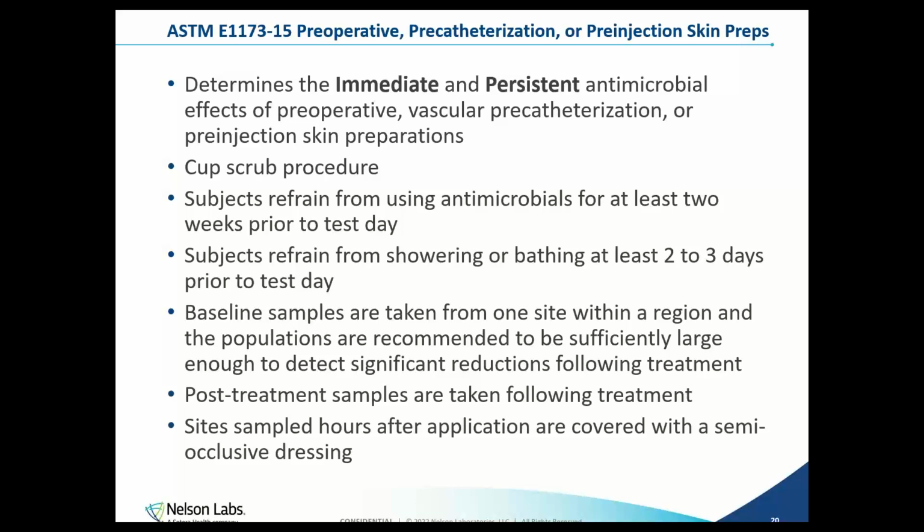Baseline samples are taken from one site within an anatomical region, and the populations are recommended to be sufficiently large enough to detect significant reductions following treatment. Post-treatment samples are taken following that treatment. Any sites that are sampled hours after application, we cover those sites with semi-occlusive dressing. It's just a semi-occlusive catheter dressing with a sterile gauze pad underneath it to cover the site and prevent that site from being recontaminated during that time period. We just want to evaluate the microorganisms that are on that site.